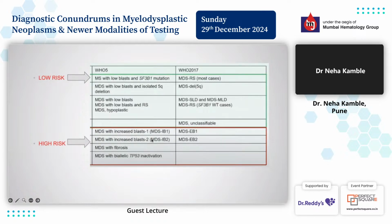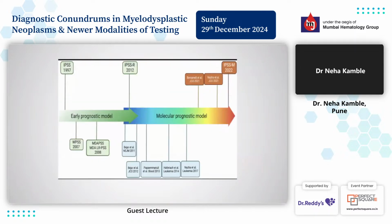And the high risk category is MDS with increased blast 1, increased blast 2, MDS with fibrosis, and biallelic TP53. It was just EB1 and EB2, and MDS unclassifiable has been entirely taken out of this and put into the other category.